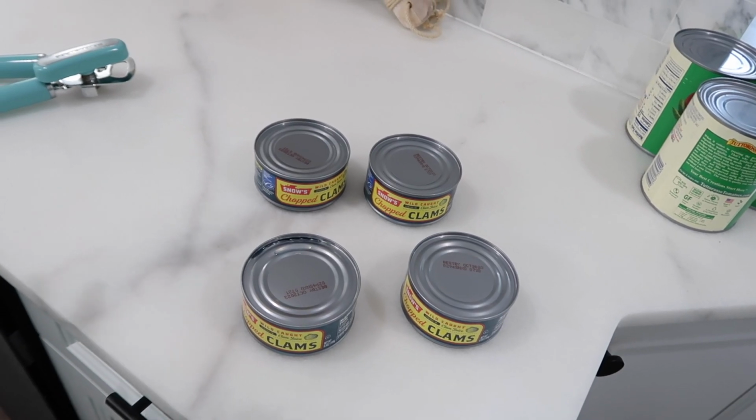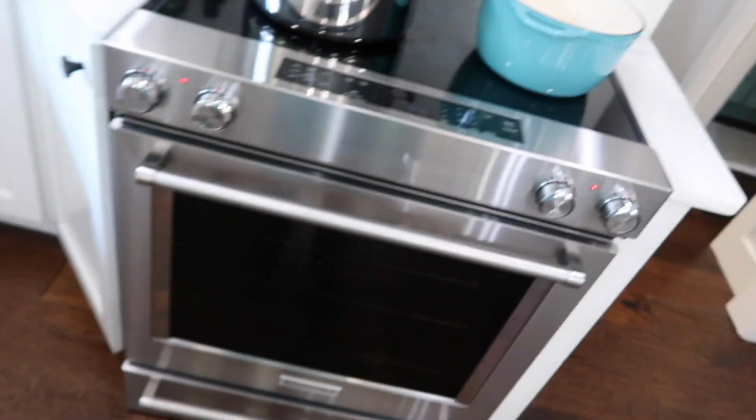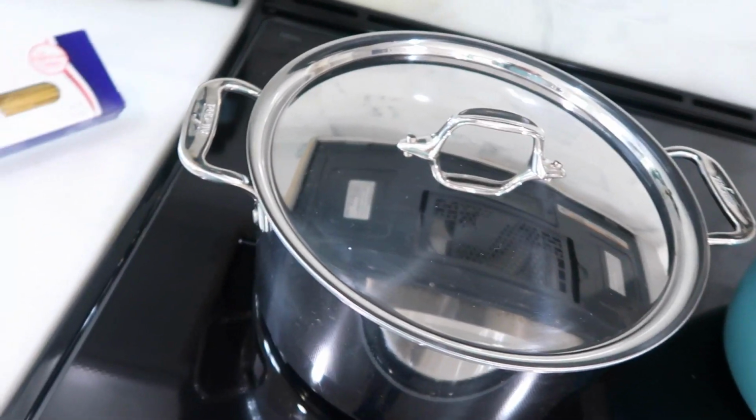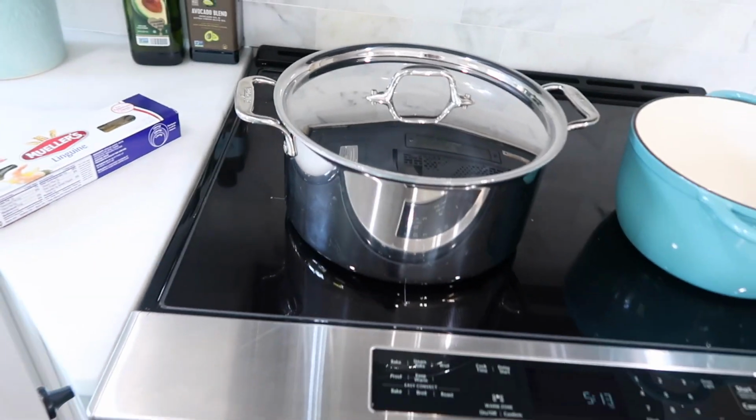You're just basically warming it up and letting it kind of come together, and then you're going to cook some linguine noodles, and that is it. So this is a super easy meal, a little bit of a twist on spaghetti, just something a little bit different that we enjoy. I'll also show you how to make the spaghetti sauce that I use. I think it's really good too.